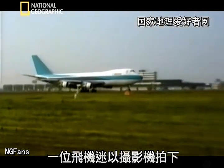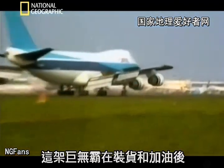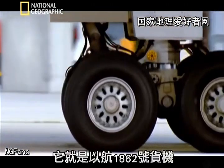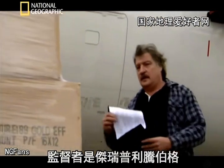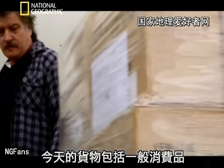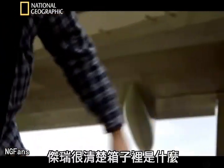An aircraft enthusiast takes this footage of an Israeli El Al 747 cargo plane arriving from New York. The jumbo will load up and refuel before flying to Tel Aviv in Israel as flight El Al 1862. 3 p.m. Loading begins, supervised by Jerry Plettenberg, El Al's operations officer. Today's cargo includes consumer products, but some boxes are labeled dangerous goods. Jerry has a good idea what's inside.